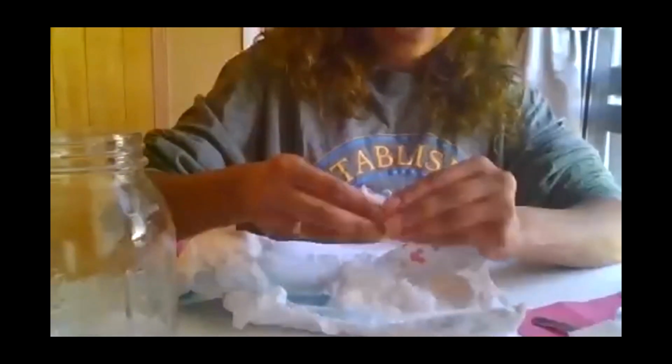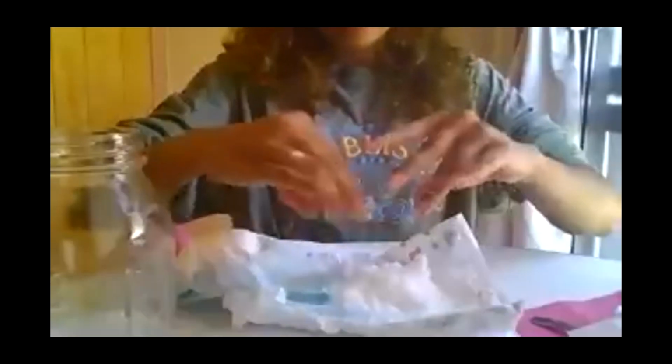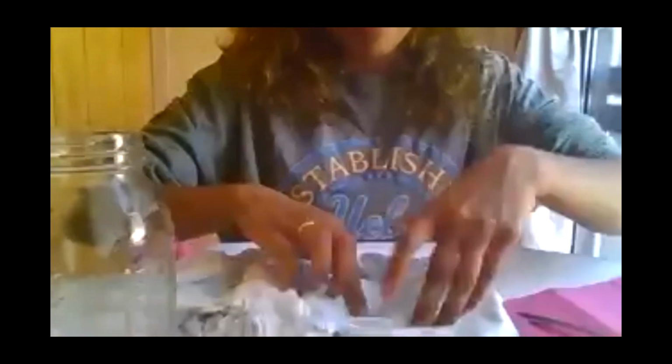So this is actually a polymer material, and it's called sodium polyacrylate. It's known to be a super absorbent because it's capable of swelling up to 400 times its volume when it interacts with water. Let's look at a diaper beforehand to see what it actually looked like before we did that.